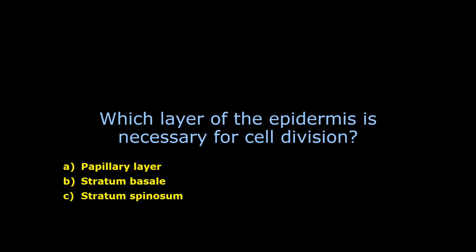Which layer of the epidermis is necessary for cell division? Okay, there's only 1 layer of the epidermis that does division. Mitosis, mitosis, mitosis, remember? And it's the very bottom, the most deepest layer called the basal or the basale layer. Stratum basale. Let's find it. No, not that. That's dermis. Stratum basale, there it is. That should be the answer. Stratum spinosum, nope. Stratum corneum, nope. So B is the choice, and we got it right.